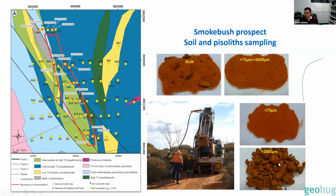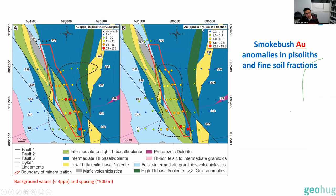What did we get? In the pisoliths and in the fine soil fraction, which is less than 75, not the less than 2 normal fine fraction of CSIRO, we get very nice concentrations, surrounded here by this black dotted line, giving high concentration over the mineralization in both the soil and the pisoliths. But the concentration in the pisoliths is several times higher than in soil. You can see up to 135 here, compared to 19.